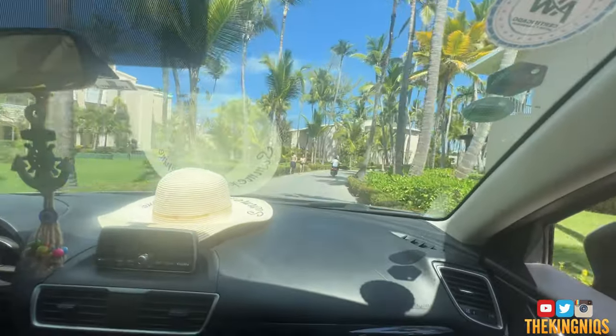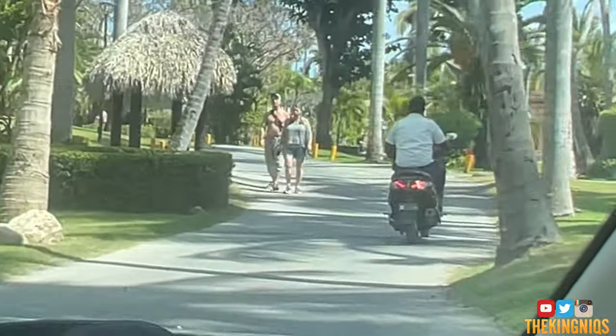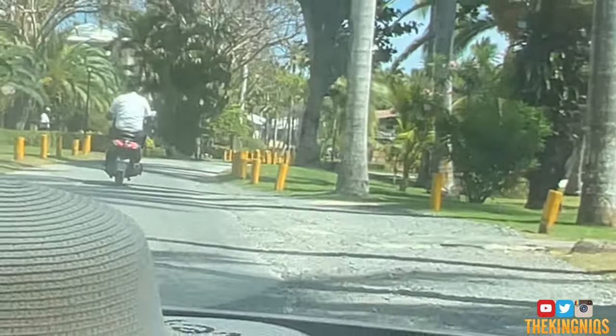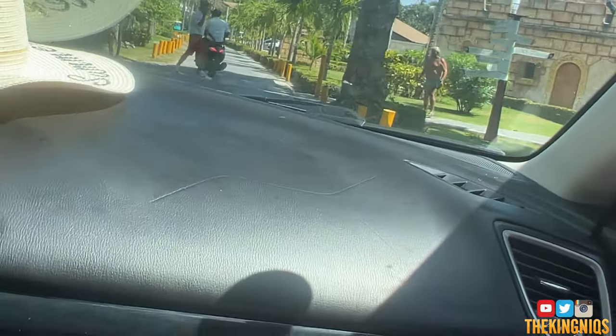We got private security leading us the way to the gates. As you guys can see, he's on his nice little scooter in a nice little white shirt in the heat. Damn.